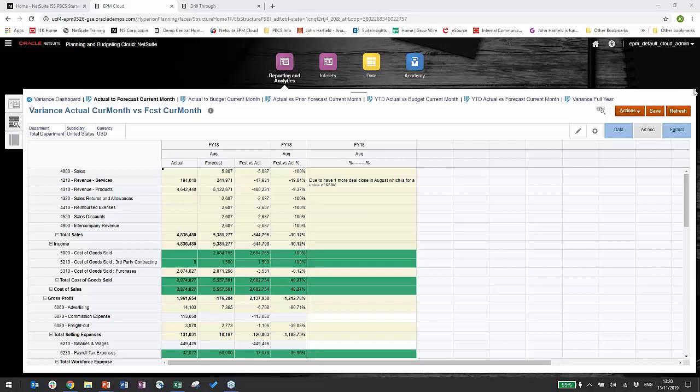Excellent. So the first question that's come through, is it possible to do project-based planning? Yes, so that's something I alluded to at the beginning.